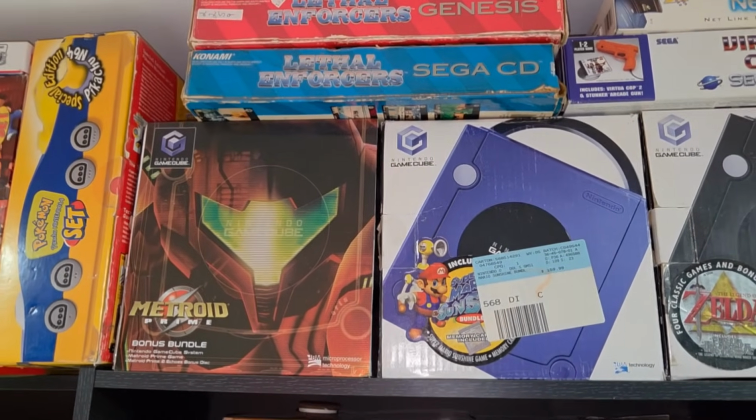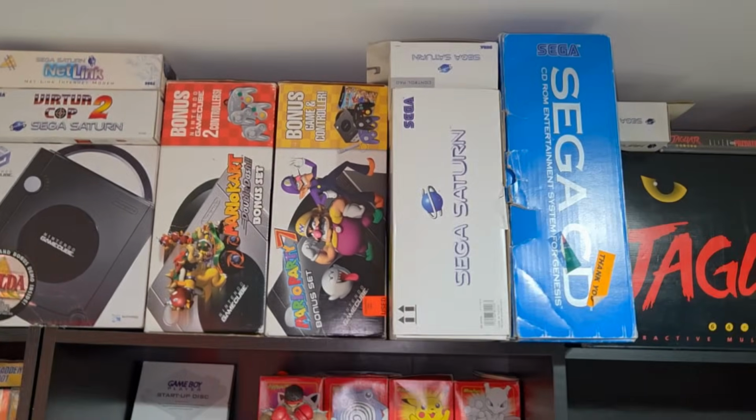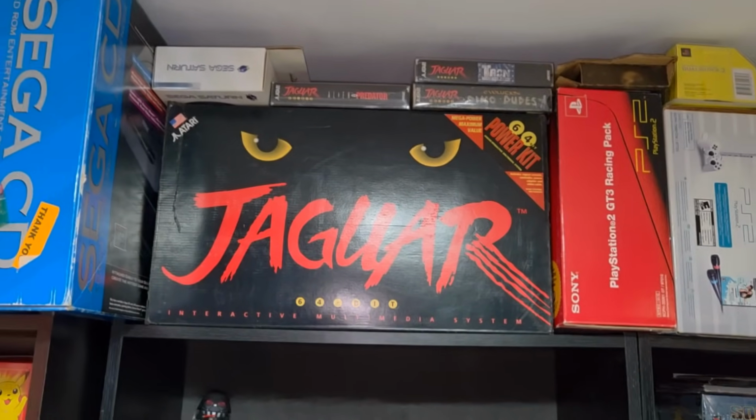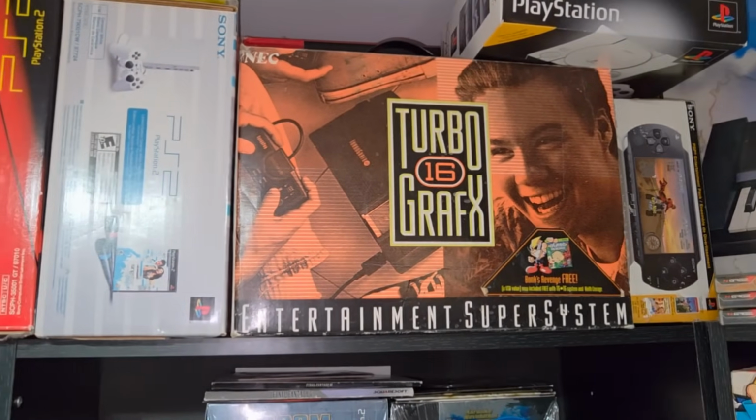The Pokemon one is there too. A lot of GameCube stuff. Sega CD, Sega Saturn. Again, the Jaguar box is my box. It's one of those things that I really, really love. It's probably the best looking box, I believe, in the whole room for me.